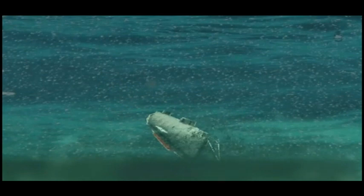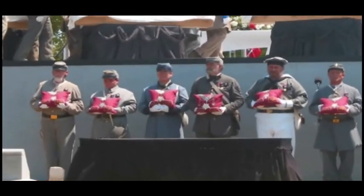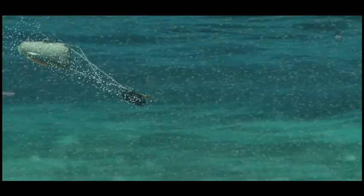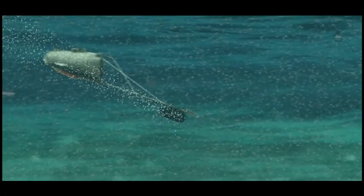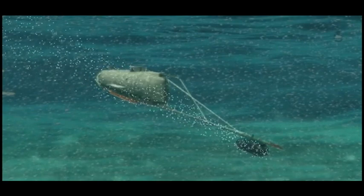All hands on the sub are lost, including H.L. Hunley. The submarine is raised from the muddy bottom and the bodies recovered. A military funeral is held for Hunley and his crew. The submarine is refurbished and renamed the H.L. Hunley in his honor. A new series of successful dives are made with the submarine.